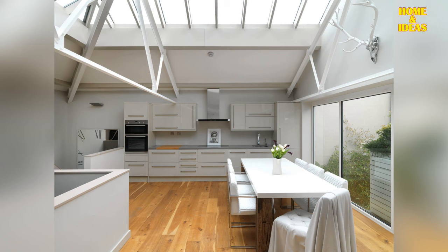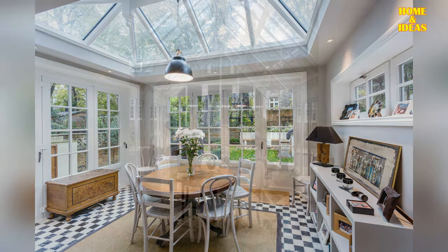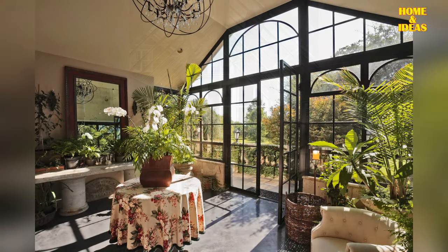Sunrooms have great advantages over the rest. Not only do they provide a new space in the home, but they also improve thermal and acoustic insulation, guarantee security and privacy, expand their use throughout the year, and all this without giving up exterior views or luminosity.